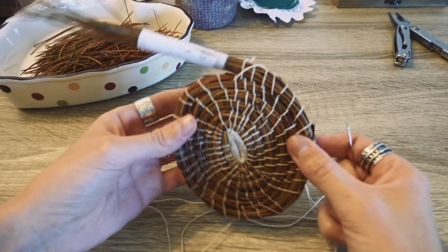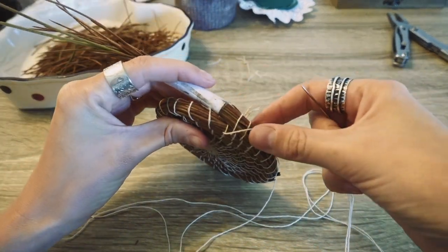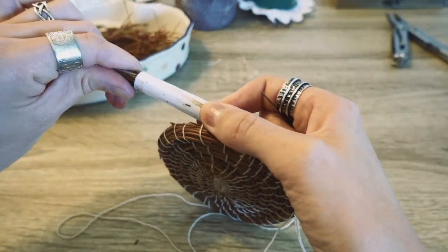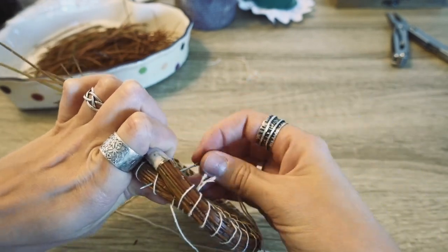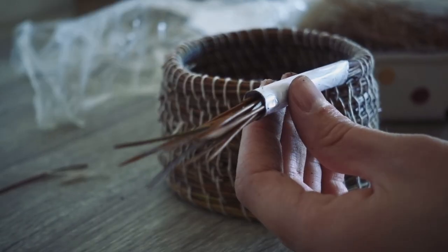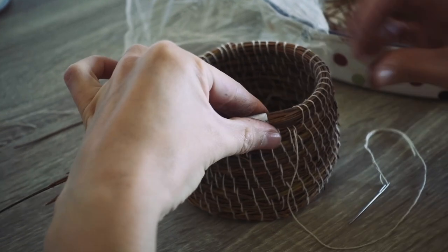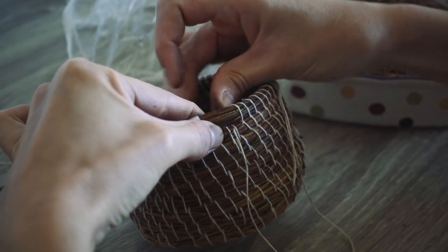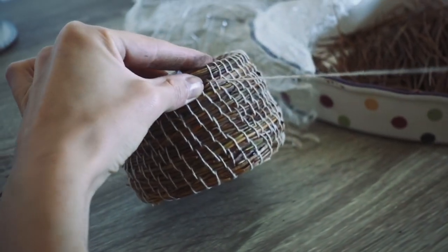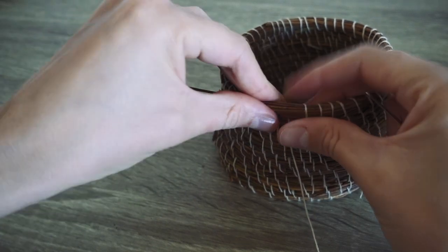When I reach the desired diameter for the bottom of my basket, I start the sides by going up the needles. I hold and adjust the side with one hand and build it with the other. When we have it sewn enough, we take off the tube and sew the rest of the needles.